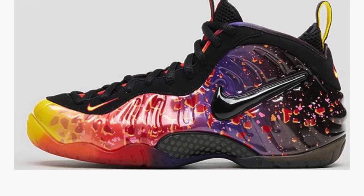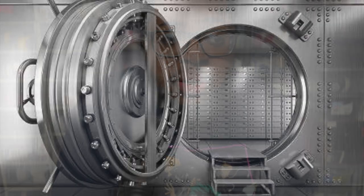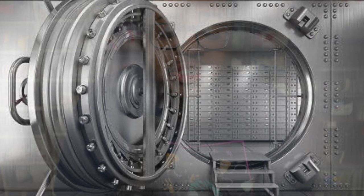I'm getting mad thinking about it now. Like, I'm going off script. The shit was terrible. Like, please. Like, why don't you think we see the Foamposite anymore? It needed to go in the vault, sadly.